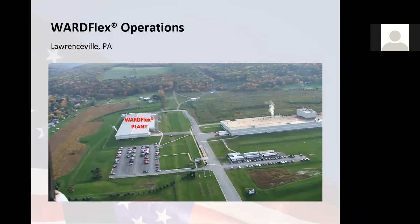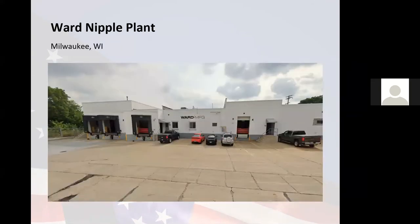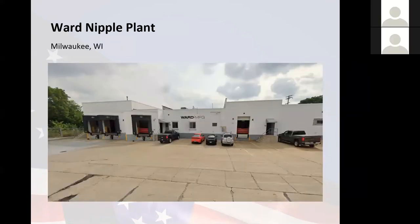Here on the left is the WARDFlex plant. That's been there since around the year 2000, when we built it. All of our WARDFlex CSST and fittings and accessories go through this plant before they come to your facilities and your distribution centers. And then this is just a front view of the Ward Nipple plant in Milwaukee.